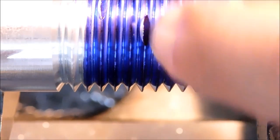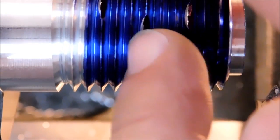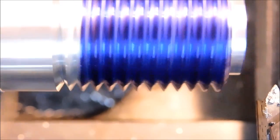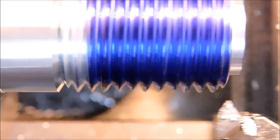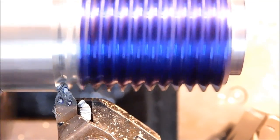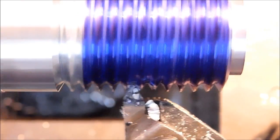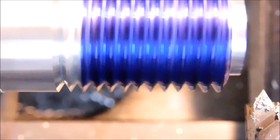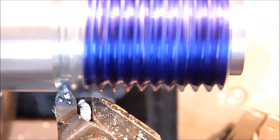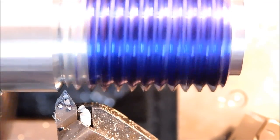Okay, we have contact on all three. Yes, we do. You can see the white showing through from the blue. So we are tracking good. Let's go for 30 on the depth. Still looking good. Actually 35. I'm going to get a little excitable here and go for it.